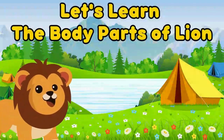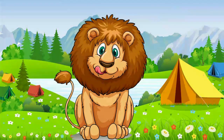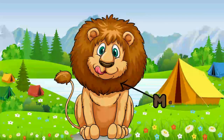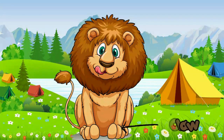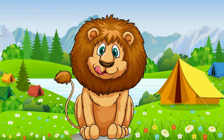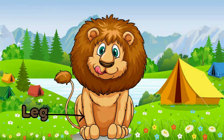Let's learn the body parts of lion. Ear. Nose. Mane. Claw. Eyes. Mouth. Tail. Leg.